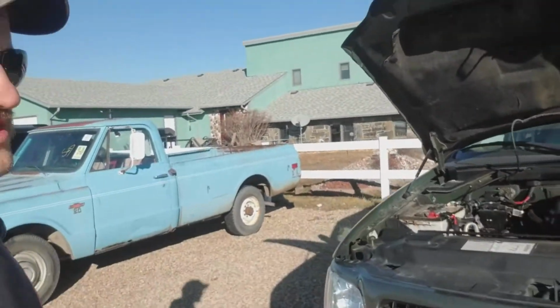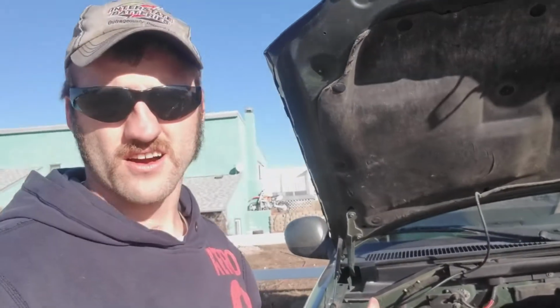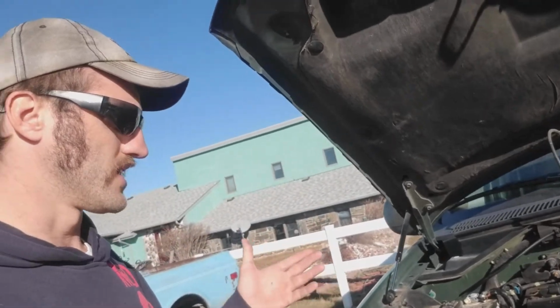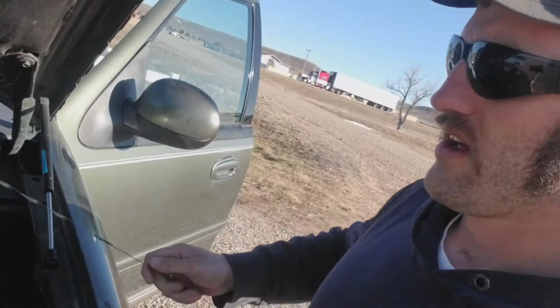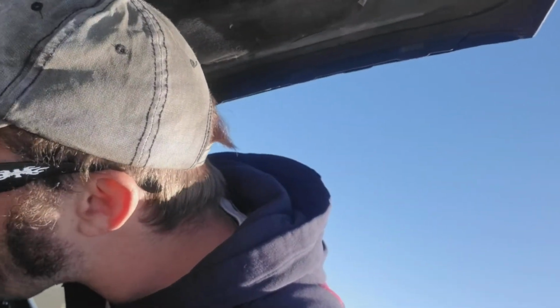Now, to start your test drive, a lot of people don't actually do this. We sell a lot of cars, and people don't even do this. It's really easy to do: check the fluids. Okay, so I'm going to start here with the engine oil. Of course, ours has been freshly changed to be sold on the car lot, so it just looks like a light shade of brown.